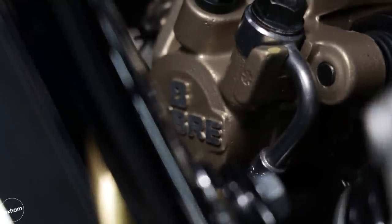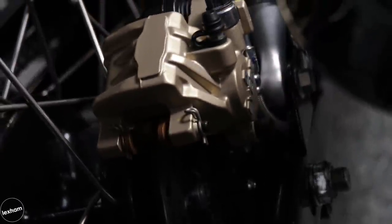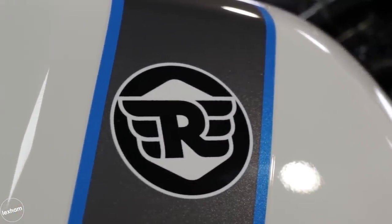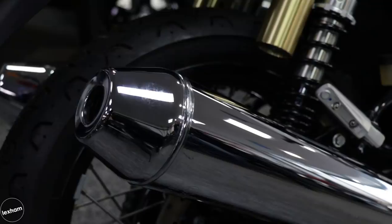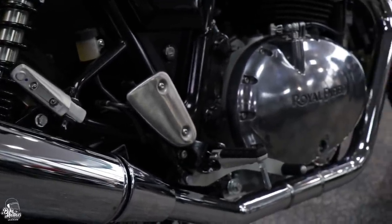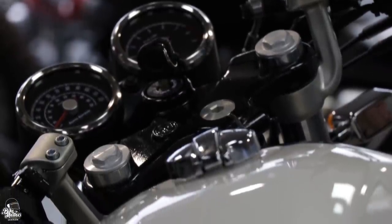Now, you get Beringer brakes, which are of course the Brembo subsidiary, and Bosch ABS, and a fantastic slipper clutch, which you can really abuse apparently. Stunning colour options are on this one too. Now, at £5,700, I don't think you can really go wrong with the Continental GT for an A2 friendly cafe racer.